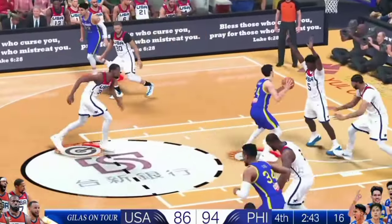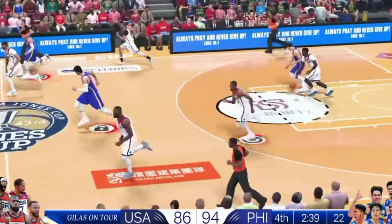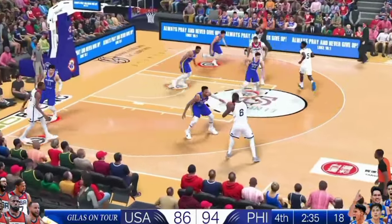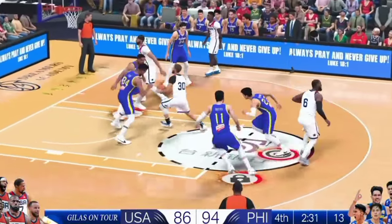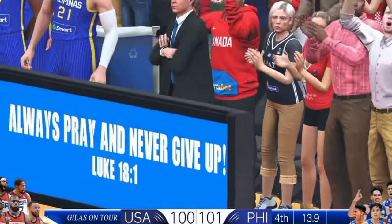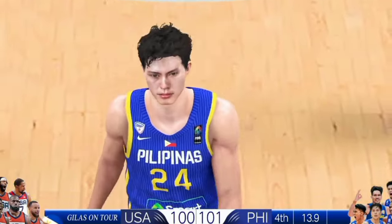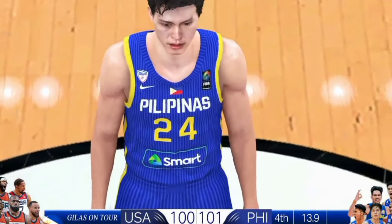Here's Ramos. And he can't extend the lead to double digits. So it's USA now. LeBron outside. Curry is inside. Curry getting it down. Curry, the game plan is simple. Get him the ball. At the line for your home team, Ramos. Two shots.